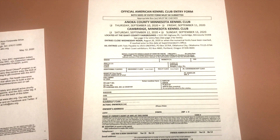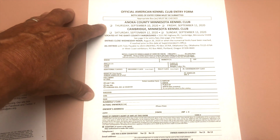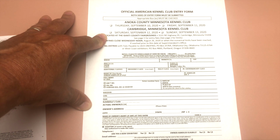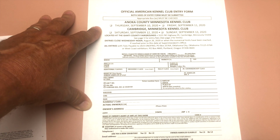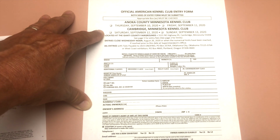Okay, with that in mind, as I stated before, at the top of the form, many of these forms will be for multiple shows or multiple events. You can check which events you want to attend. Be very careful to check and look thoroughly, because if you forget to check a Saturday, for example, and the show is Thursday through Sunday, you're not going to be entered for Saturday. So make sure that you read the entry form fully and thoroughly, and check all the appropriate boxes.